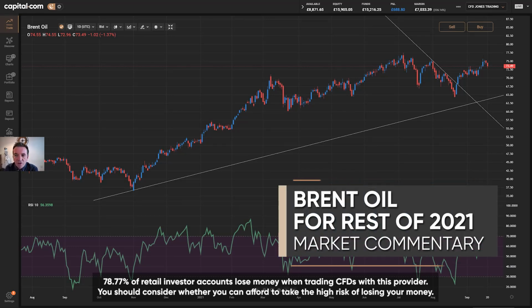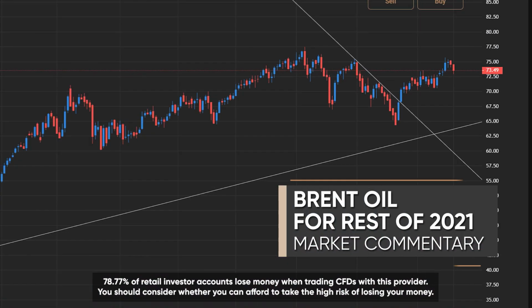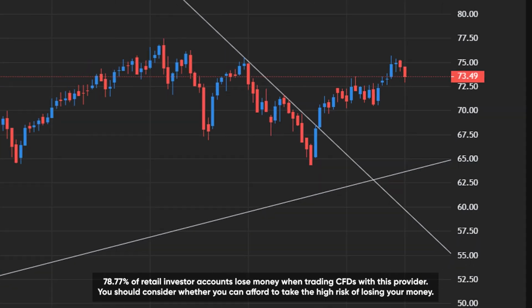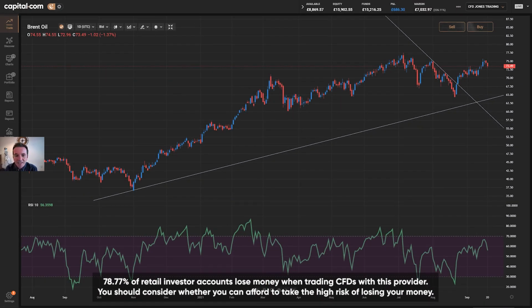There's been a lot of volatility in the summer for the price of Brent crude, but no real direction. So what's the next move? Is it now time to sell short, or actually the trend since April 2020 is still fine and we should be looking to buy the dips?